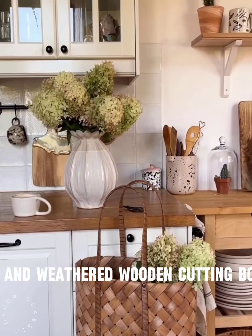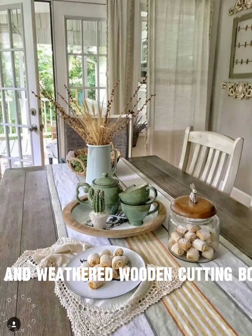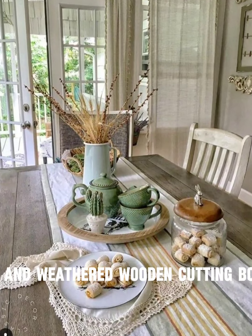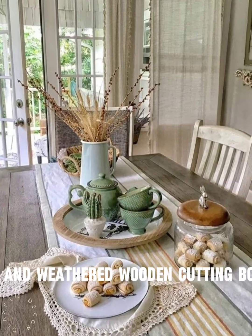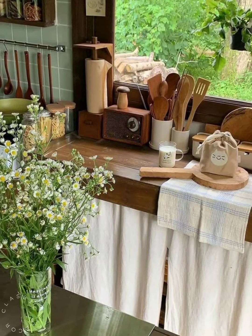In the kitchen, add vintage charm with open shelving. Display antique dishware, mason jars, and weathered wooden cutting boards. These small touches create a space that's both functional and full of character.